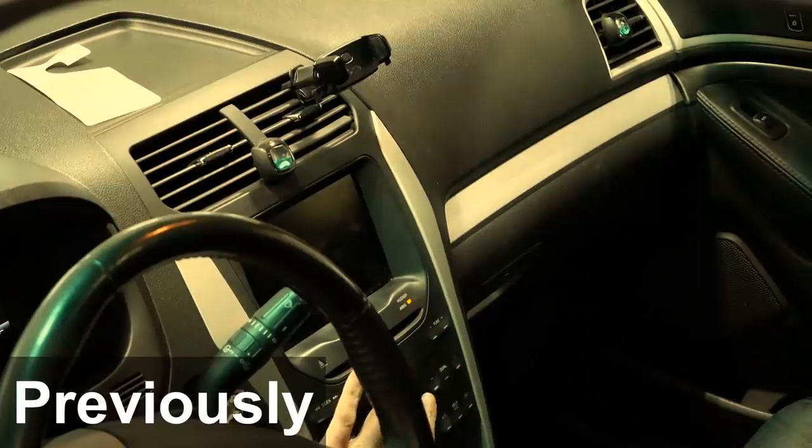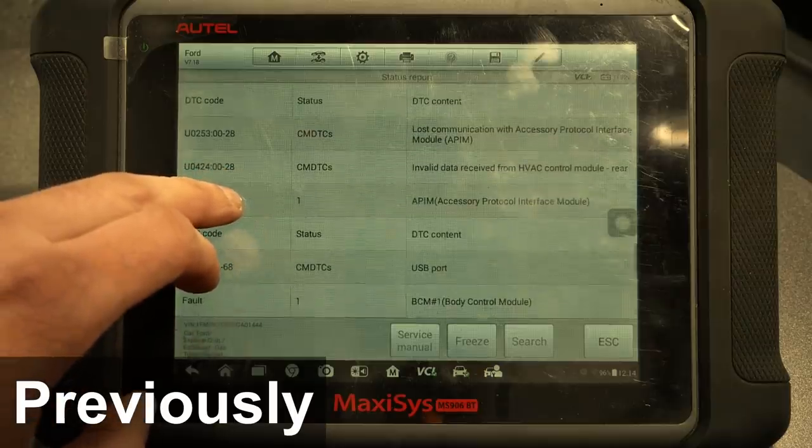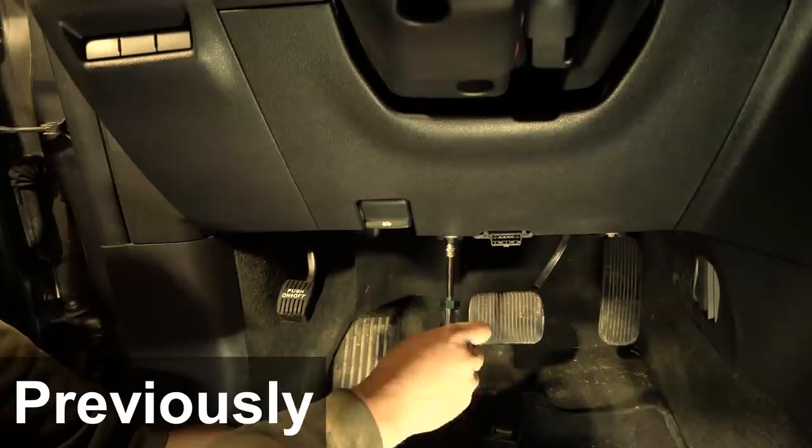But it's definitely dead. Does nothing. Let's see. Lost communication with accessory protocol interface. This is about the stupidest design ever.